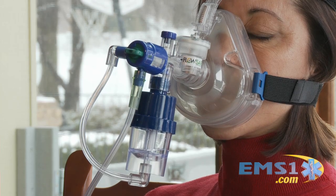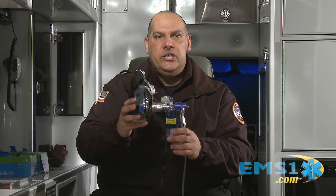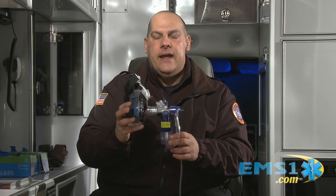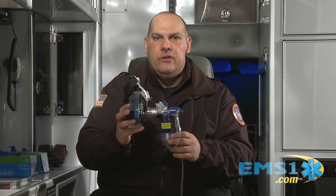The FlowSafe II EZ from Mercury Medical. This is innovative, it's lightweight, it's easy to use, it's comfortable for the patient. You know, CPAP is becoming the standard of care, and the advantages of the FlowSafe II EZ from Mercury Medical makes my job as a paramedic easier to take care of those patients.